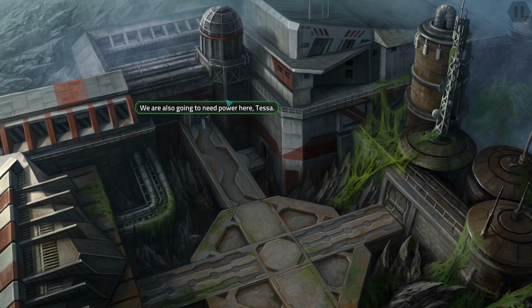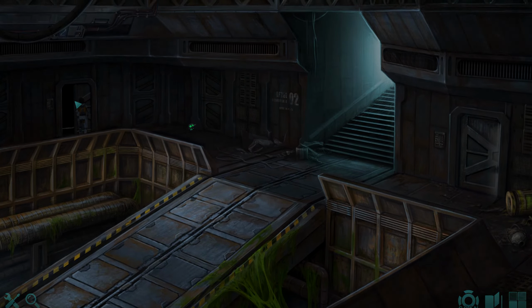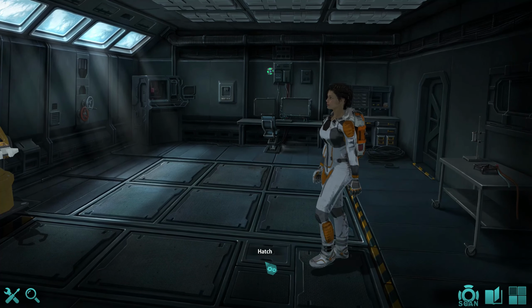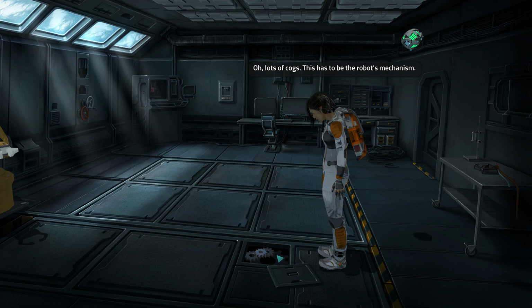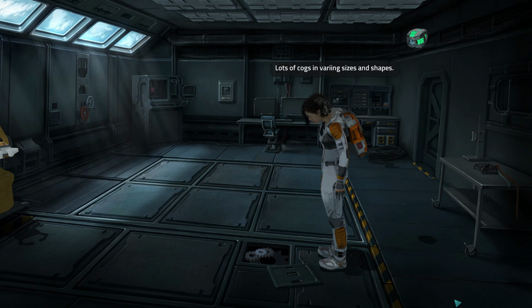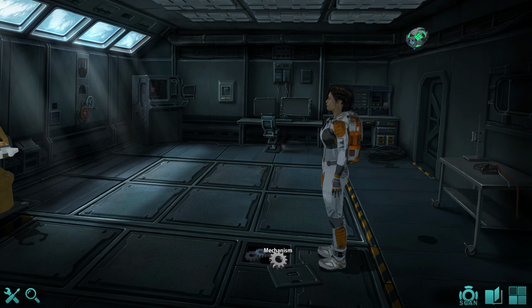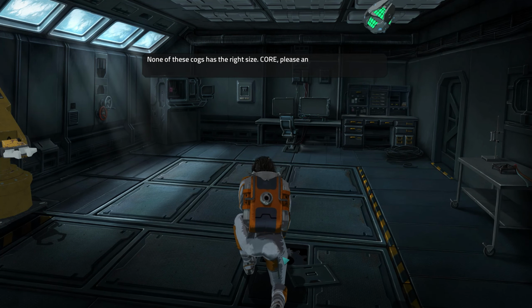We are also going to need power here. Tessa, yeah, you're right, but I can't find any mechanical way of opening them either. It's all solid as rock. Oh, lots of cogs. This has to be the robot's mechanism. Lots of cogs in varying sizes and shapes. None of these cogs are the right size.